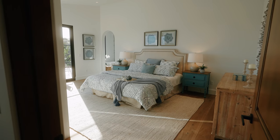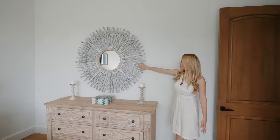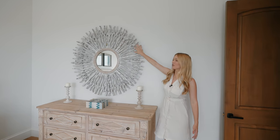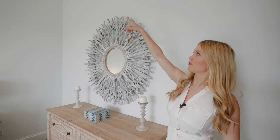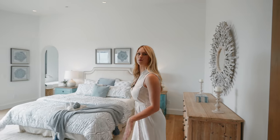And in this primary bedroom, the first thing I notice, and this is staging, but I think it's remarkable, is this mirror. Very unique, pretty cool, a lot of detail. You have a 14-foot vaulted ceiling with recessed lighting, the same hardwood floors throughout the property.